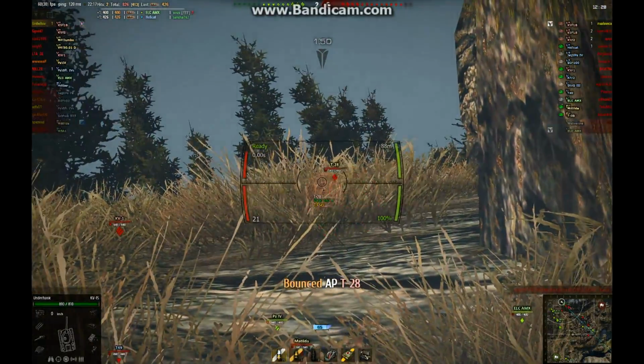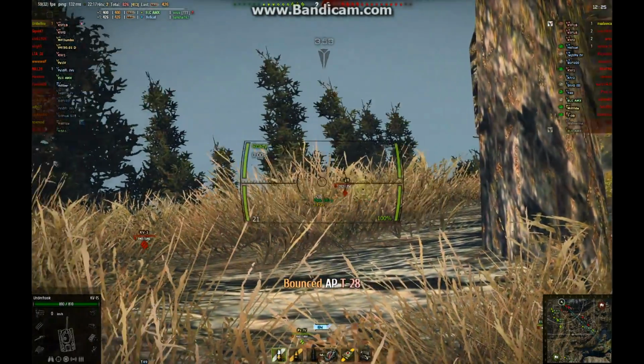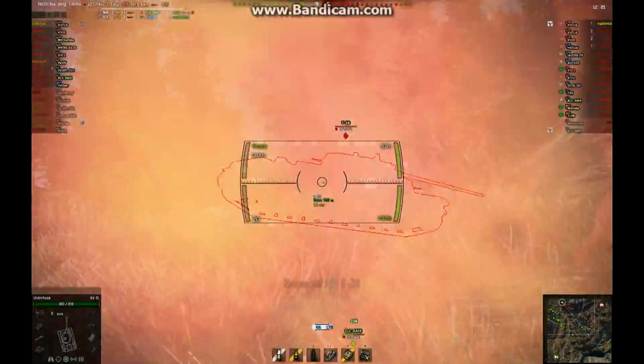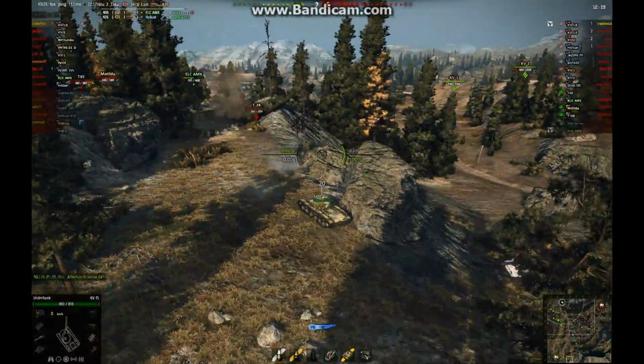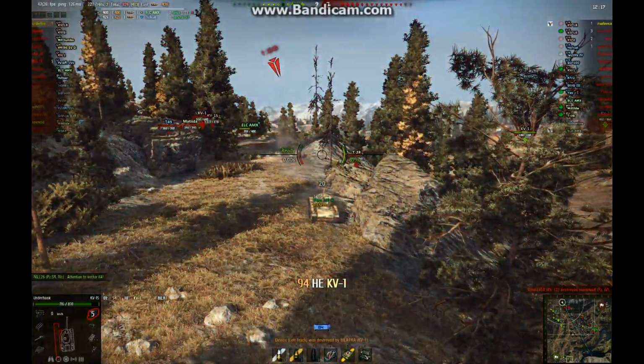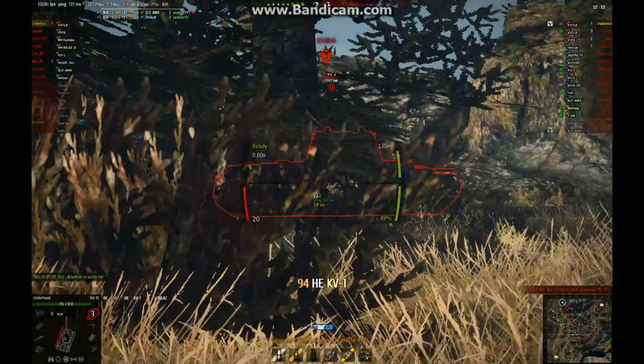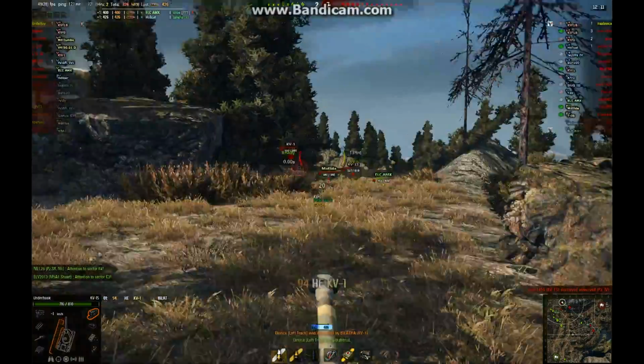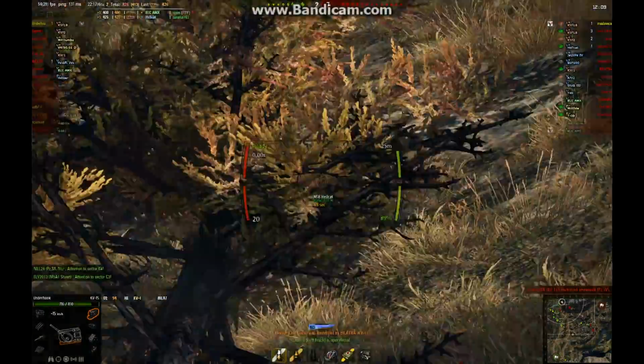I can't quite get my shot there. I could almost get a shot there on this T-28. We would kill this T-28 if we hit him. And we miss. We've been hit by that KV. He's using HE ammo. Not that effective against this armor. He'd be better off without the HE gun.